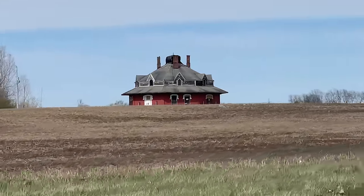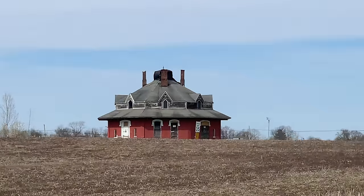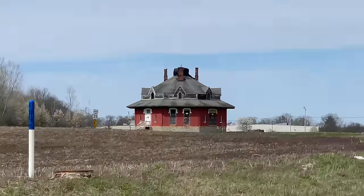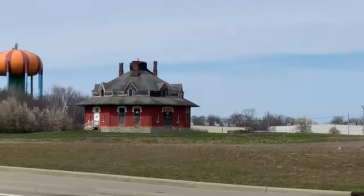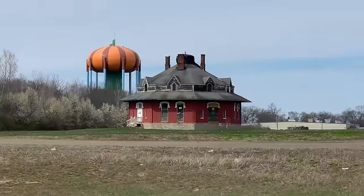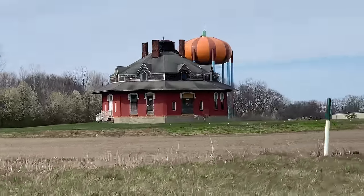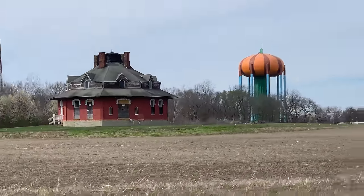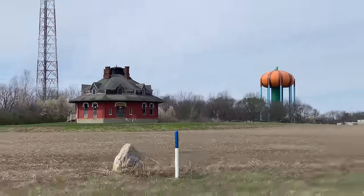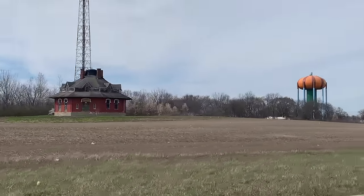A circular house. Does anyone know anything about that? I couldn't find any information on it. And the lane that goes to it has a cable across the lane and it says no trespassing. So I can't get any closer than this public road right here. That's cool. Circleville, Ohio. A circular house.